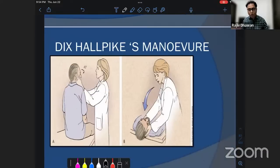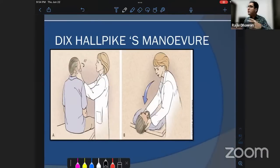Okay. How to diagnose it? The patient says, Doctor, whenever I change the position of my head, I feel vertigo for a few seconds. I don't have any hearing loss. I don't have any tinnitus. Only pure vertigo, with a little nausea and vomiting. That's all. How to diagnose it better? Dix-Hallpike maneuver is the diagnostic test of BPPV.